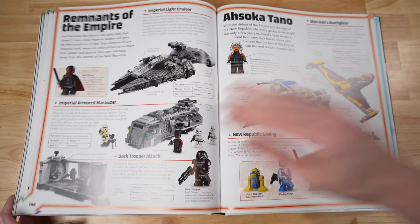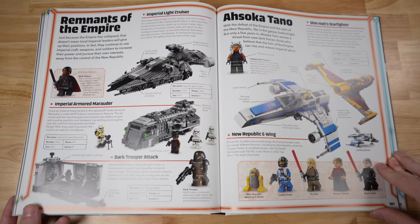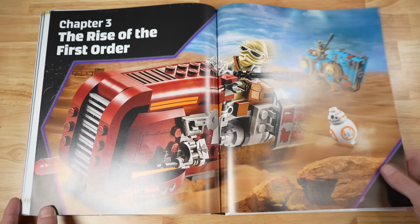We have more Mandalorian stuff. Good. Moff Gideon, his light cruiser, the armored marauder, the dark trooper attack, some good sets there. Ahsoka's show sets here, or just one set here, I guess, with the E-Wing and Shin Hati Starfighter. Actually mixed a couple different sets' box arts here because this and this did not come together.